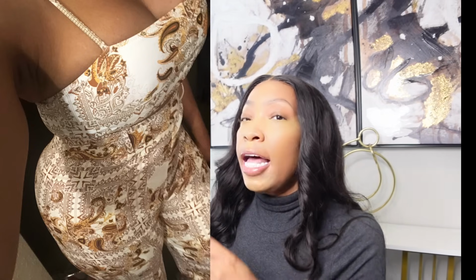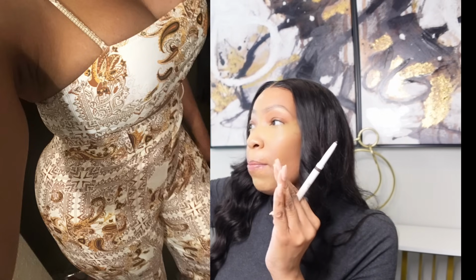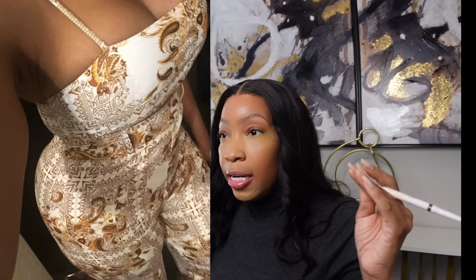It looked like a train was following me. That's my booty. It's like you would see me coming and then my booty would take like 5 minutes to come through. It just stuck out super, super far. And then I was like, damn, why is my booty growing like this?